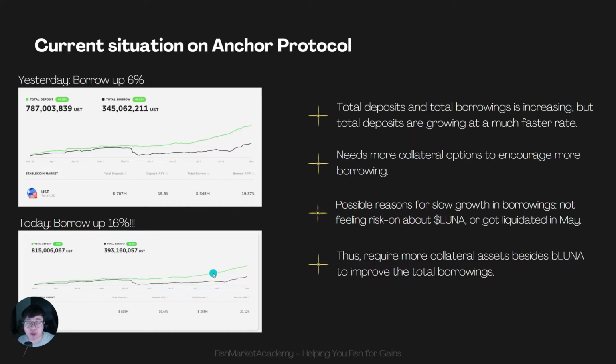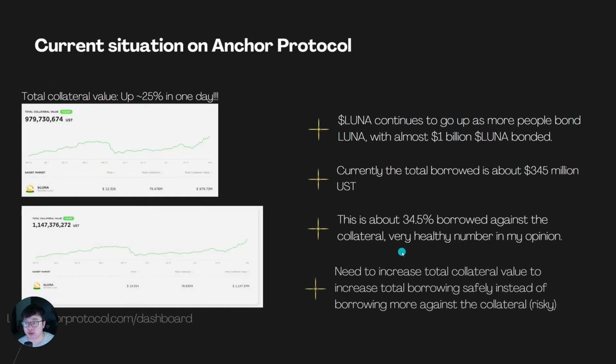So at this rate, the borrow rate will catch up to the deposit rate, and this will make the whole Anchor protocol a lot more sustainable in terms of providing the 20% APY for the depositor side, as well as generating more value accrual to the Anchor token. So in order to encourage more borrowing, we also want to have more collateral assets besides bLUNA to improve the total borrowings. So now that bETH has entered the picture, it's a lot better for the whole ecosystem.